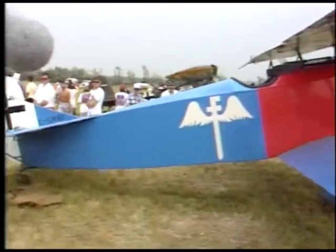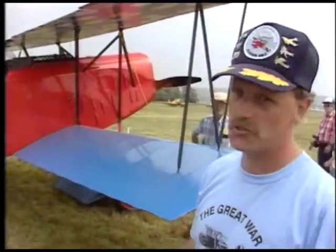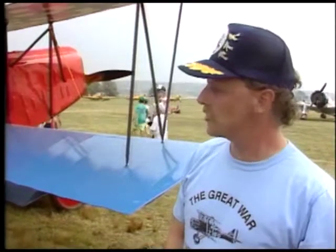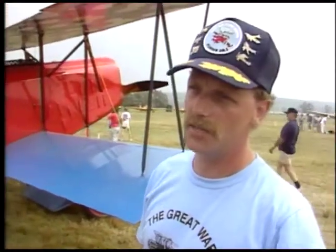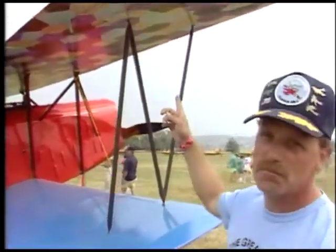It's a Fokker D.VII, done in the markings of Oberleutnant Rudolf Berthold, who was the sixth winner of the Pour le Mérite, or better known as the Blue Max. We chose this color because originally this aircraft was done in an all-white paint scheme, and we found that it just didn't stand out when it was at air shows. And most of the air shows is for the benefit of people to see from the ground, so as you can see from the underneath, you can't miss it now.